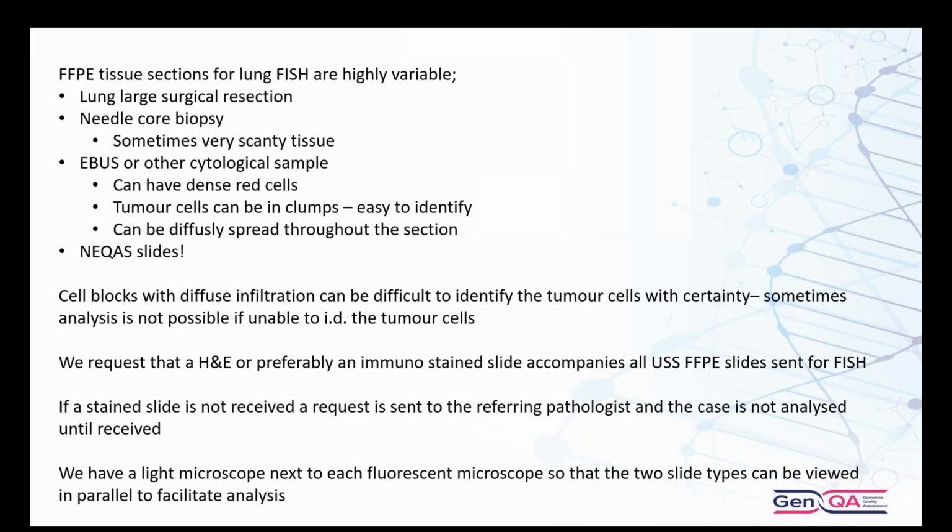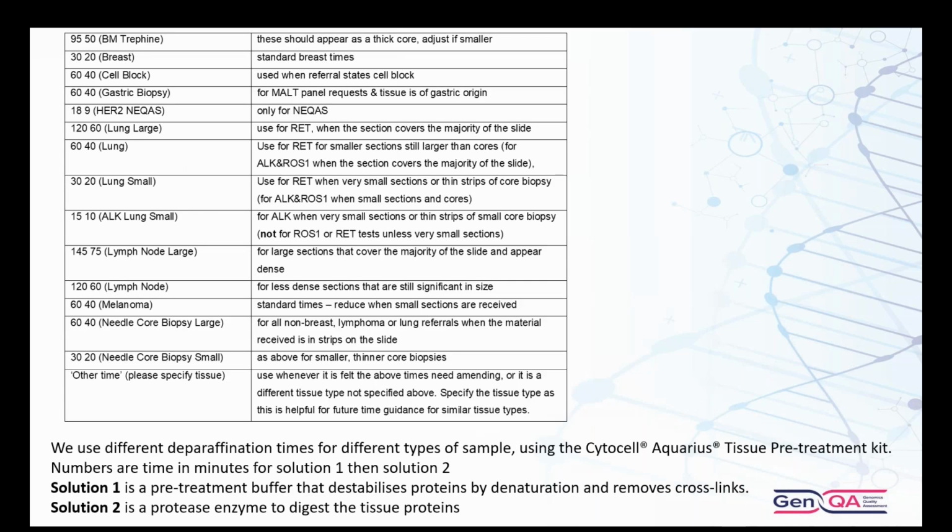cells that we've got. So we have a light microscope next to our fluorescent microscope, and we insist that we have either an H&E or an immunostain slide, and we won't analyse it until we've got that. So our referral centres are very good at sending us those slides with the FISH slides.